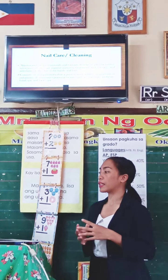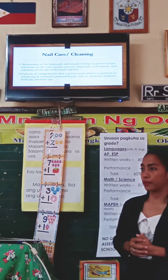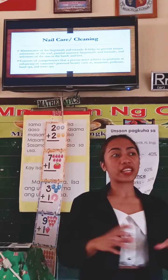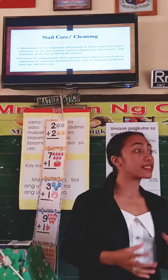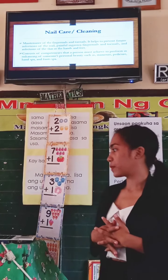So why is it important to clean our fingernails and toenails? It is because cleaning of nails reflects the general state of health. The way you take care of yourself, the way you take care of your fingernails and toenails is a telltale sign of your personal hygiene level. So it is very important for you to give proper attention and care, just like you would to your face and feet and teeth.